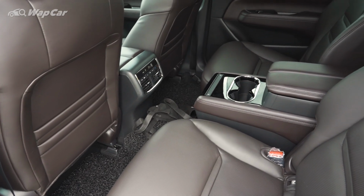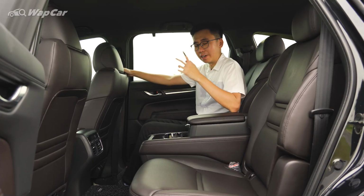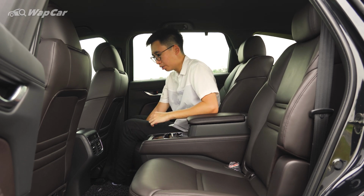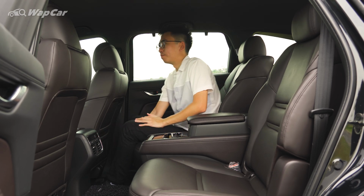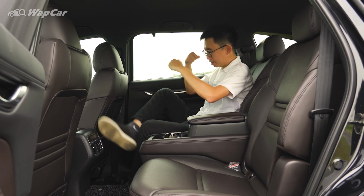Right, in terms of space, I have the front seat adjusted to my usual driving position and I'm 175 cm tall, and the middle row has a sliding function. If I slide it all the way forwards, I have about 1.5 tennis balls worth of knee room. All the way backwards, crossing my legs, easy.